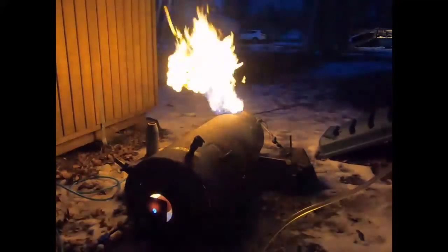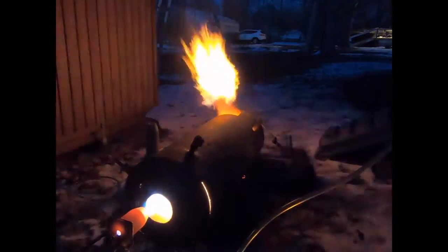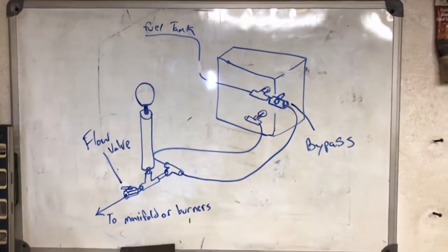It hates it when I put it inside of there though. Now we've got like a fuel fire on the floor. So just wanted to show you guys that.